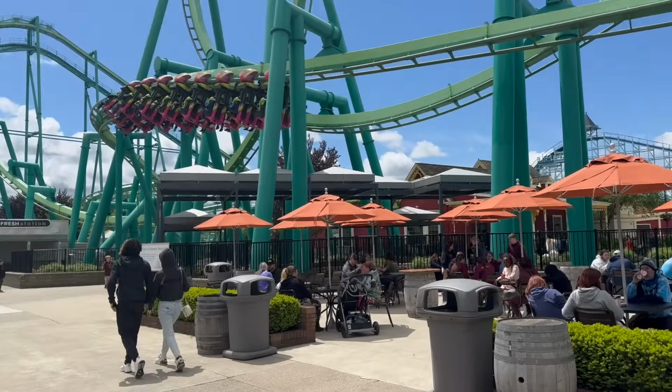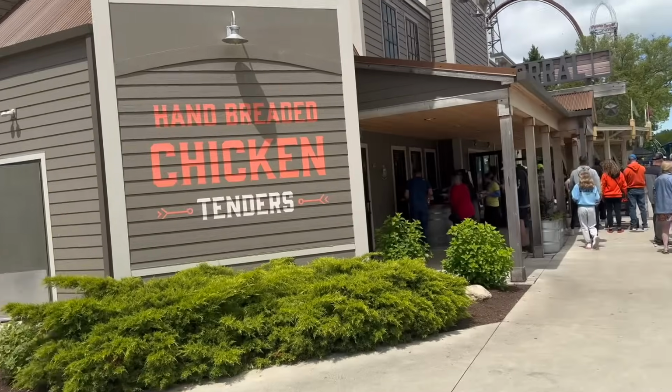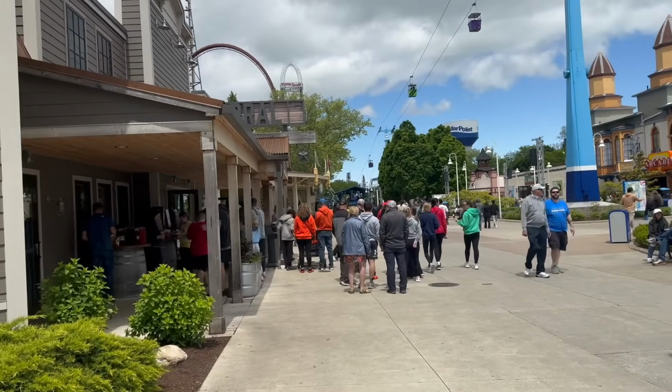I will say both locations are outdoors, but definitely Farmhouse has a much better ambiance about it. The entire area is themed. It's a really nice area to eat. There's also some live music around there. Definitely a fun place to be able to eat. So definitely worthwhile in that way.